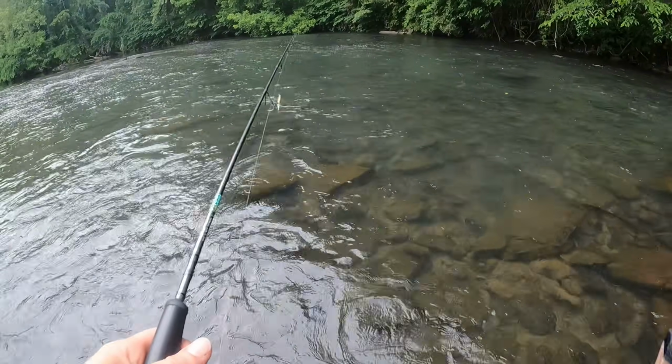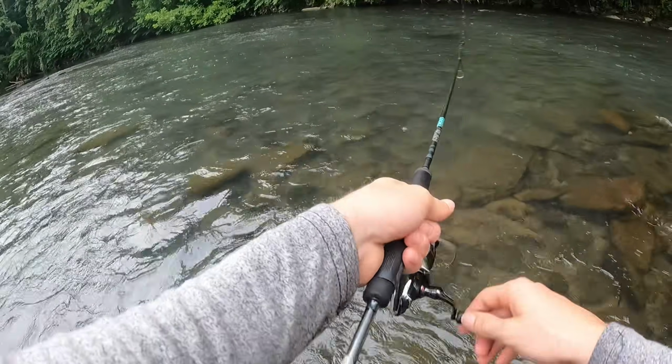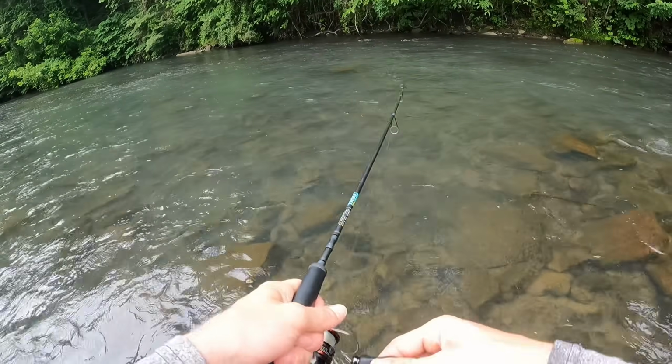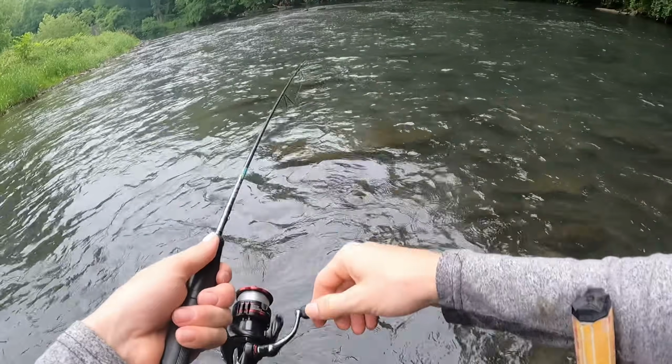I cast it up above the fish and he was sitting like right here. As soon as it got in his line of sight, dude, he'd come after it. It's a good brown. It was big enough to eat this whole jerkbait. Literally inhales the bait and doesn't get a hook. I pulled it right out of his mouth.